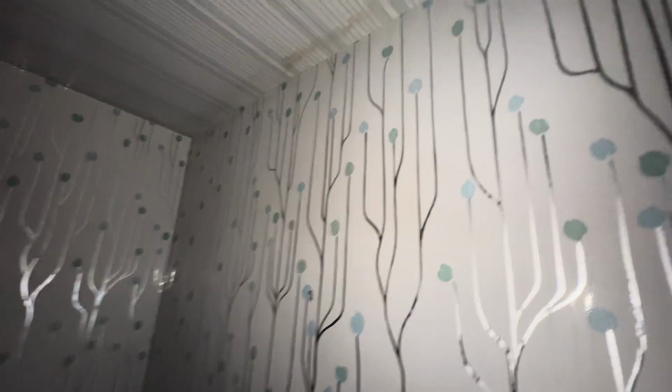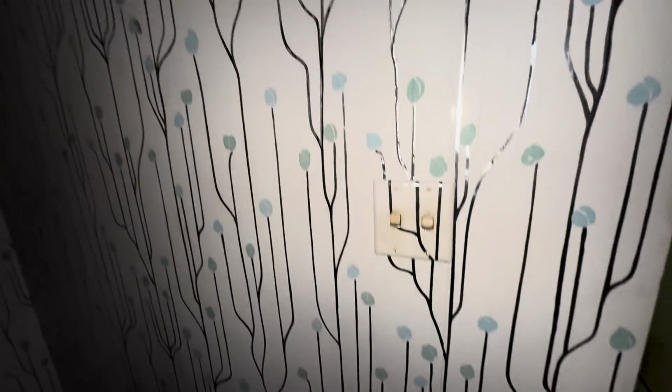Bee nest, a beehive, a bee nest. What am I saying? Bathroom, holy. Blue sink. That's your blue toilet. Look at this wallpaper, bro. What in the world? That's very 1960s. And it continues. Oh, it's just a storage room, I think. Yeah, ends right here.